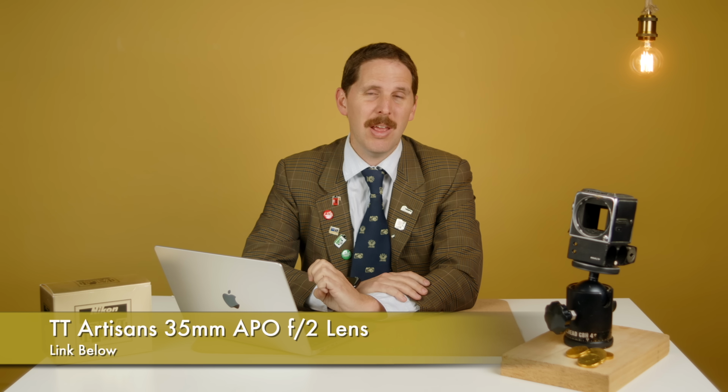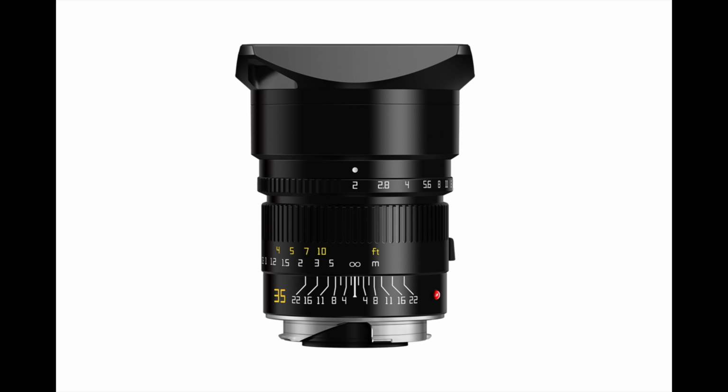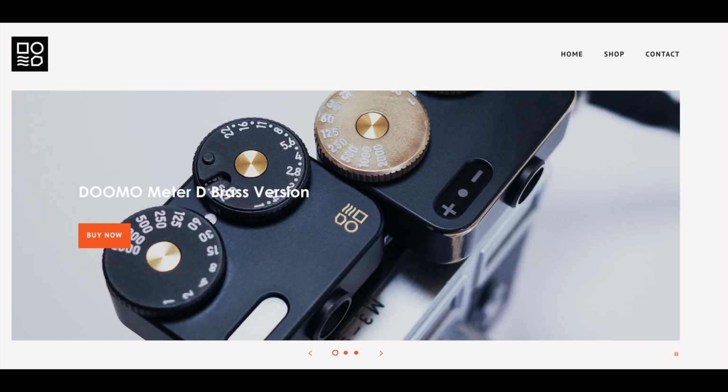And also coming from TT Artisans, we now have a 35mm Apo f2 lens for Leica M mount. You have this lens for $469 US, which is extremely cheap for this kind of lens. But yeah, if that's your thing, you can keep an eye on that. Oh, I was talking about the Doomo. Doomo has also made the meter D in brass. So we have the light meters from TT Artisans and Doomo in brass or black paint brass, your choice.